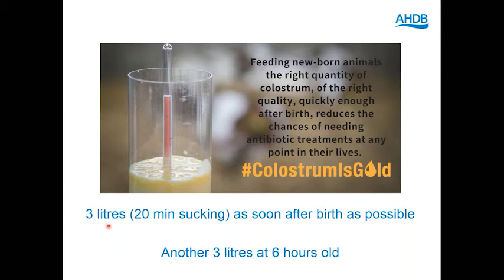So what do we mean by quickly and quantity? We're talking about 3 litres, so 20 minutes of sucking as soon after birth as possible, and then another 3 litres at 6 hours old.